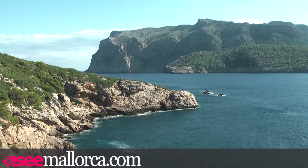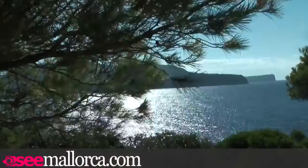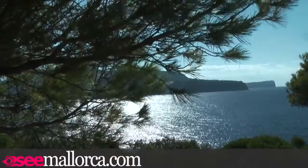If wildlife and nature appeals more than sport and exercise, then the wildlife reserve of Sa Dragonera, which is just off the southwest coast of Mallorca, will make a perfect day out.